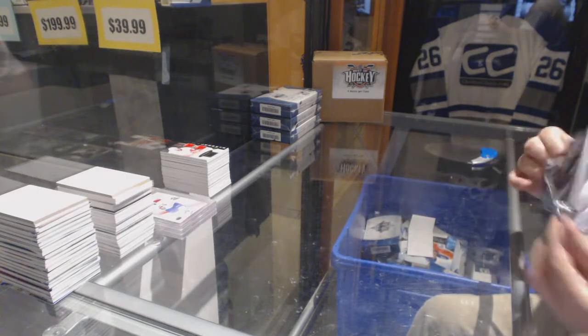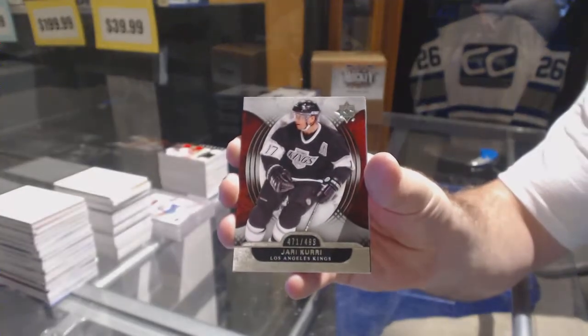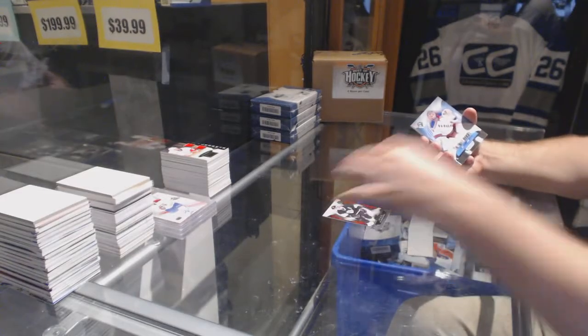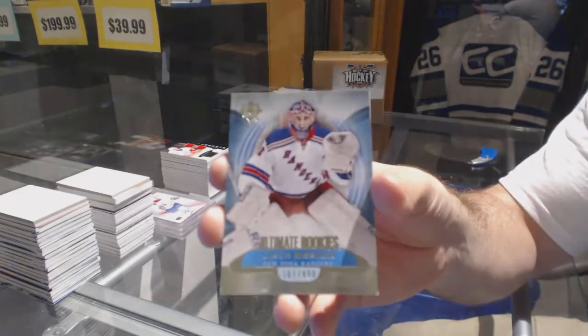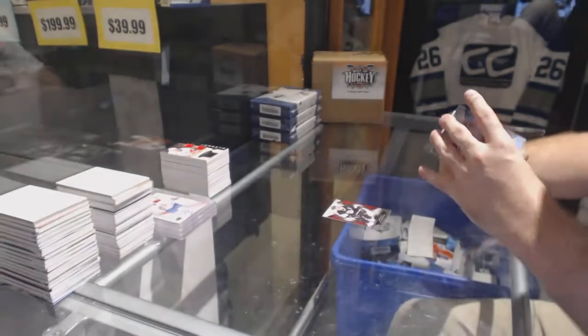All right. Who we've got for the LA Kings, $4.99, Jari Kurri. For the Rangers, Jason Missiaen. $4.99 Ultimate Rookie, Jason Missiaen.